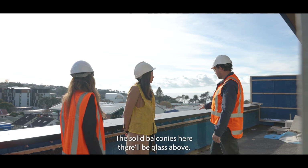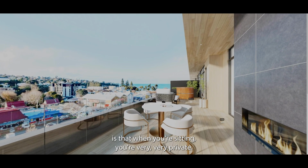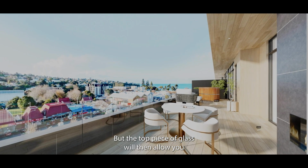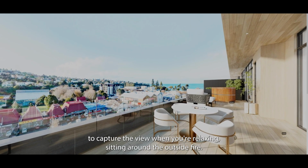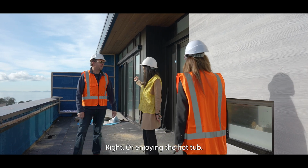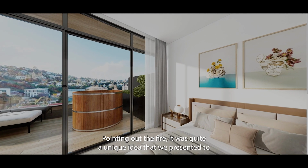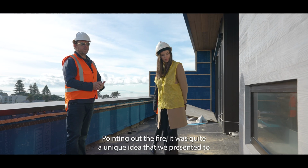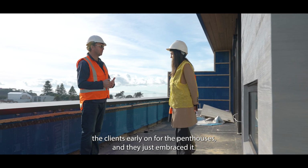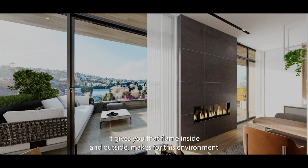The solid balconies here, there'll be glass above. The nice thing about the solid balconies is that when you are sitting, you're very, very private. But the top piece of glass will then allow you to capture the view when you're relaxing, sitting around the outside fire, or enjoying the hot tub. The hot tub in the corner, right? Pointing out the fire, that was quite a unique idea that we presented to the clients early on for the penthouses, and they just embraced it. It gives you that flame inside and outside, makes for this environment to be pretty special.